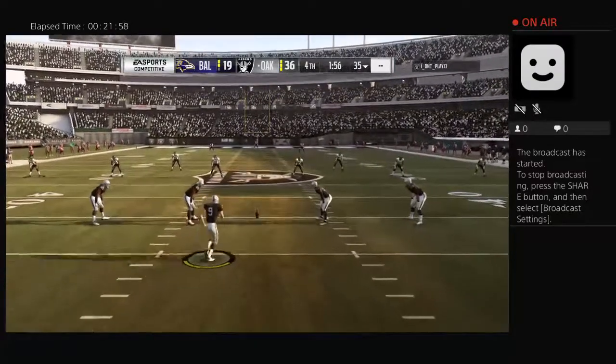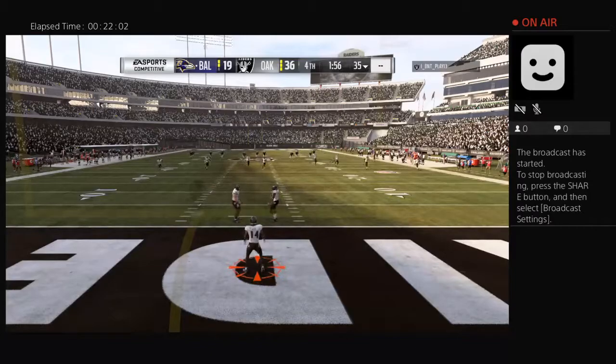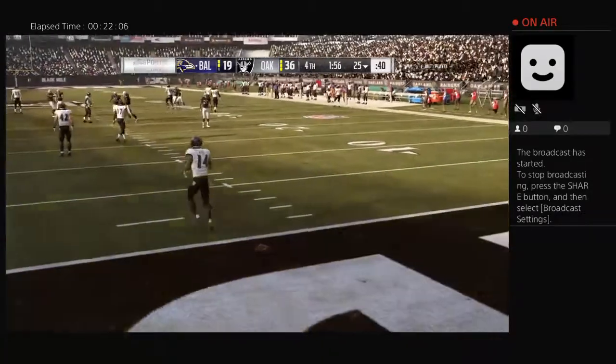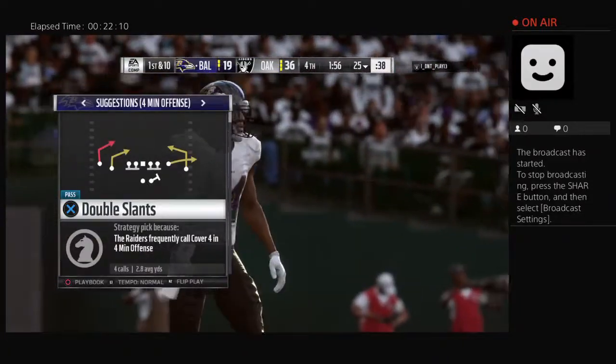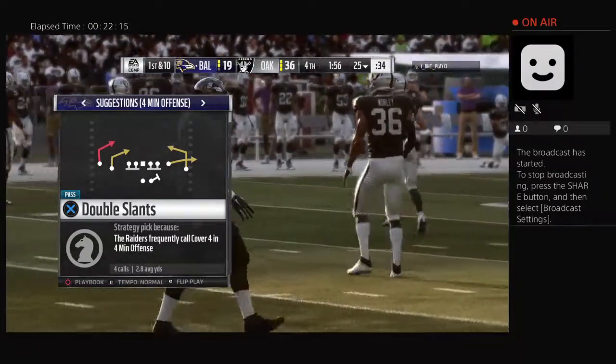Pinheiro now to kick this one away. That's fielded in the end zone. And no run back here. This will be a touchback, and it comes out to the 25-yard line. The Ravens offense now, they get set to head back on the field. They're down big here late.